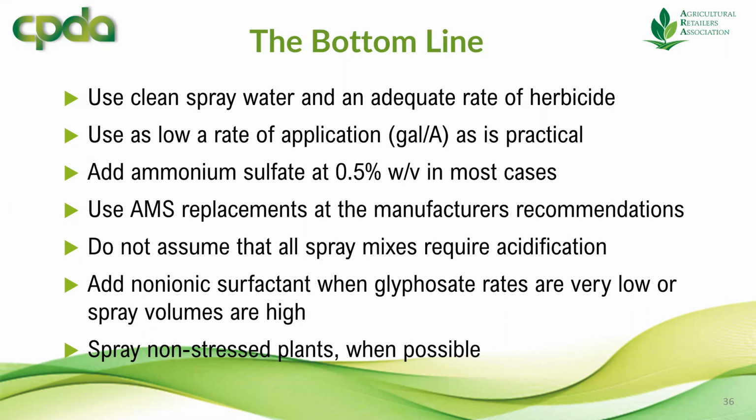And if your glyphosate rates are on the low side and your spray volumes are high, it's always wise to include a non-ionic surfactant. And as we know from our experience, the more stressed weeds are, the more difficult they are to control and manage. Next slide, please.